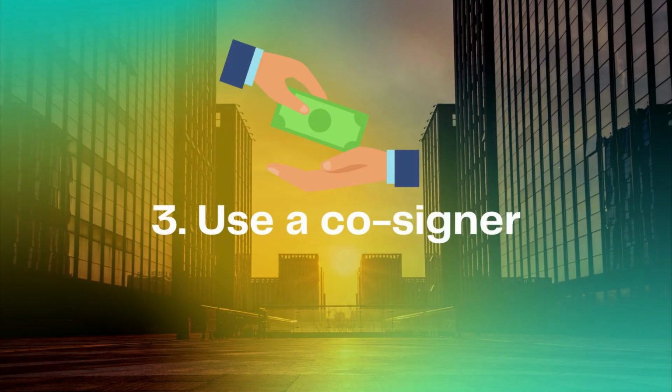3. Use a cosigner. It's also possible to get a loan or an unsecured credit card using a cosigner. But be sure that you and the cosigner understand that the cosigner is on the hook for the full amount owed if you don't pay.